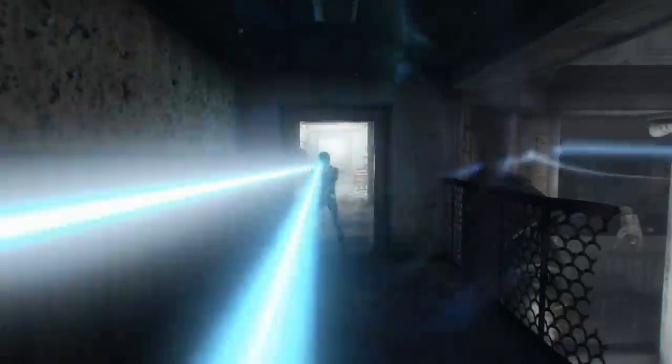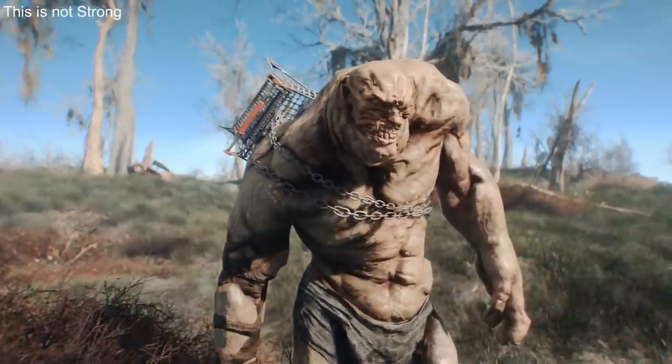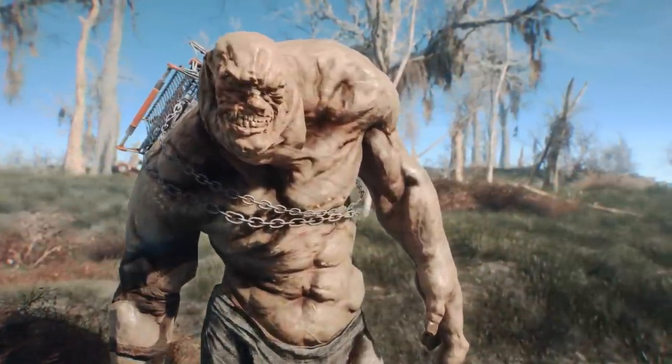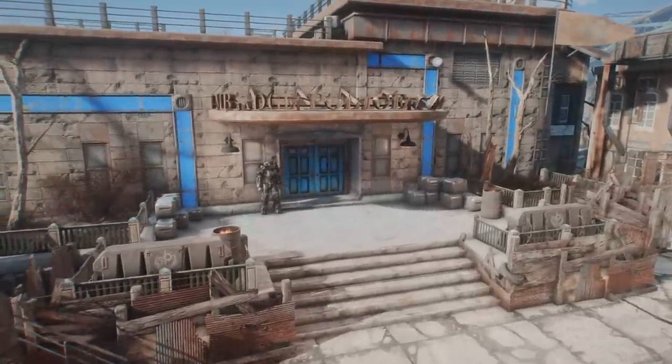Getting close to the end here at number 9, Strong is probably among the most humorous companions in the game. Being a super mutant, his perspective on life and its challenges is certainly a very unique one, to say the least. Well, if Piper is your current companion, and you decide to swap her out with Strong, they may have the following conversation.